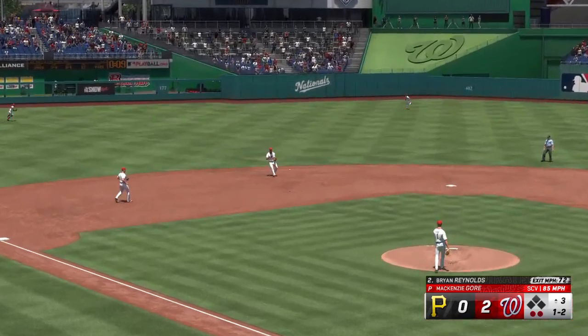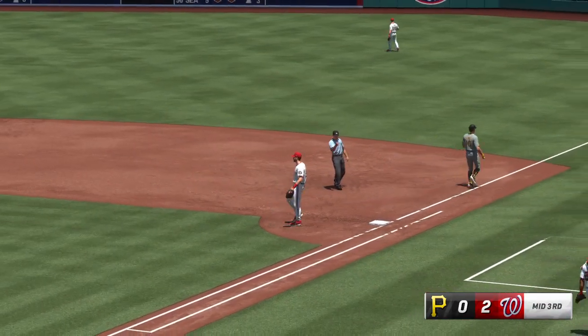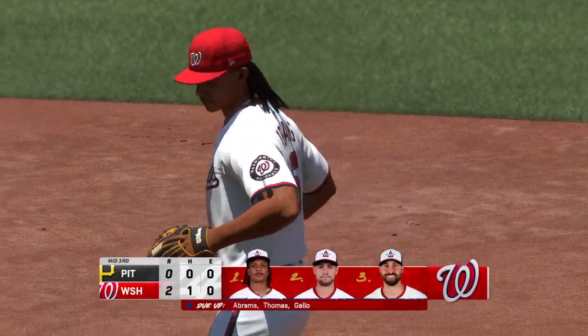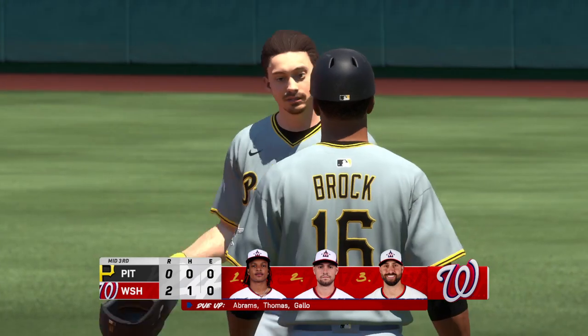Chopped left side. Abrams throws to first, and they take care of Reynolds for the out. And the Pirates go 1-2-3. Nothing doing here for Pittsburgh, and they're down 2-0.